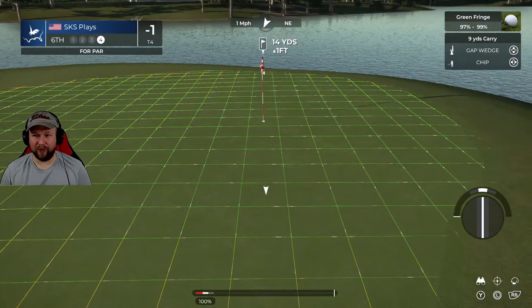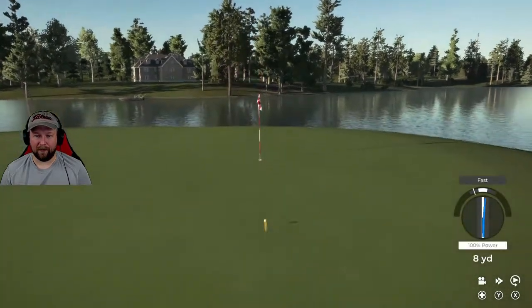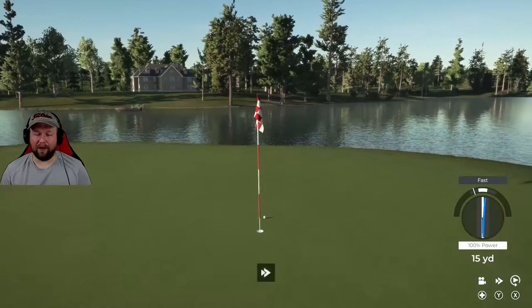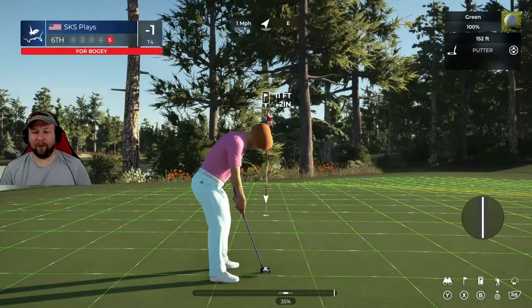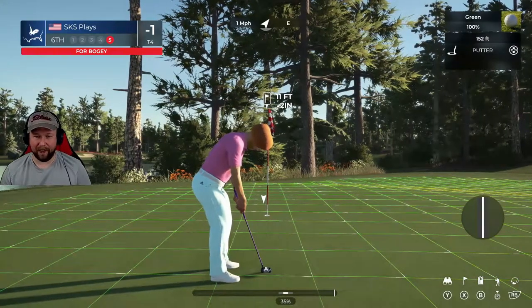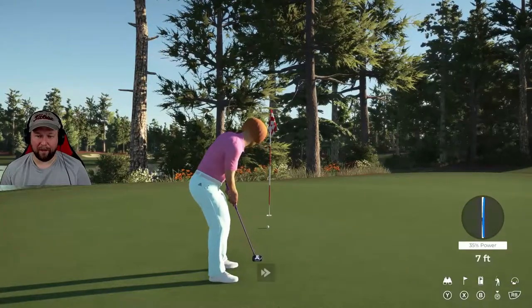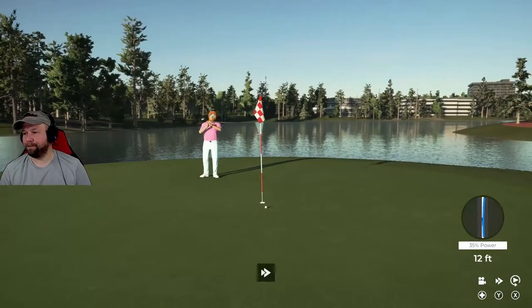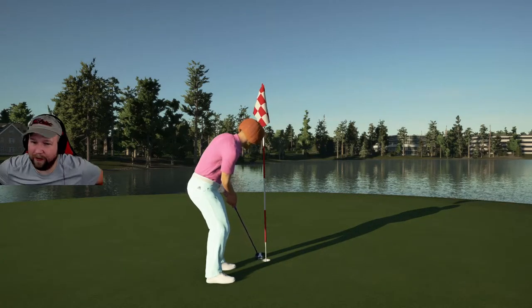Well, that's just stupid. Oh my god. The reason I did that is because it said the full thing was 109 feet. So I didn't want to putt it to where it was. This one's looking good. We missed it. Just didn't drop. Wow, we dropped two. We're going to be one over now.